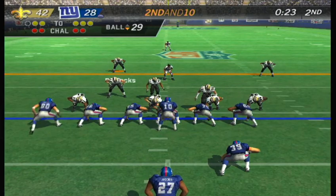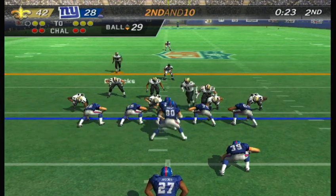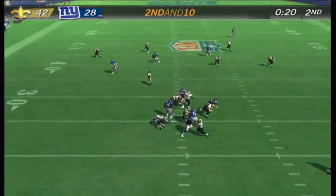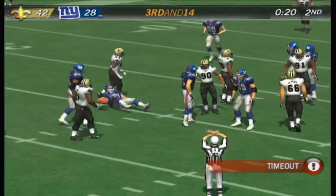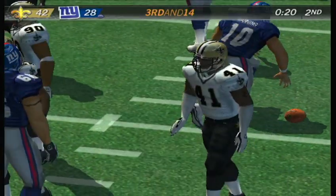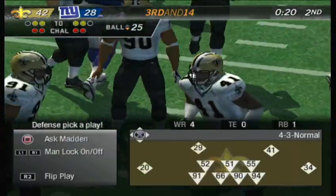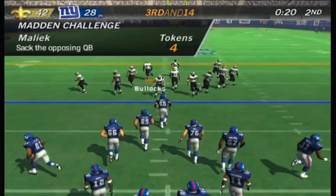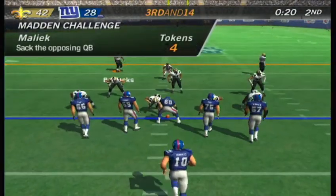The Saints line up in a 4-3. Blitz is on. And sack. The Giants call a timeout. They have 2 left. The defensive back should just be thinking about knocking the ball down. They can't afford an interference call, which gives the other team a first down and stops the clock.